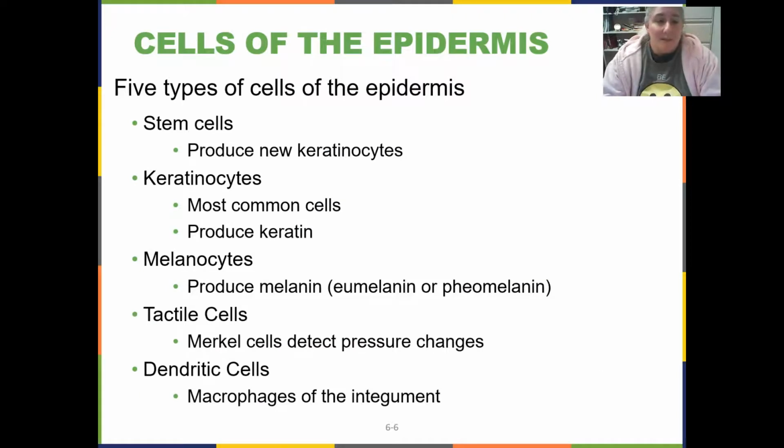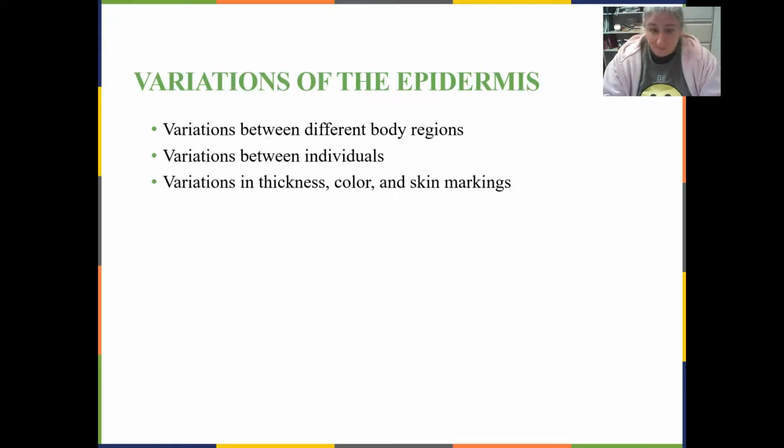So the types of cells that we find in skin, which I've already mentioned, but I'll show them again, are stem cells, which produce keratinocytes. Keratinocytes are the most common cells and produce keratin. Melanocytes produce melanin. Tactile cells detect changes in pressure. So Merkel cells are your tactile cells. And then we have dendritic cells that are the macrophages of the integumentary system.